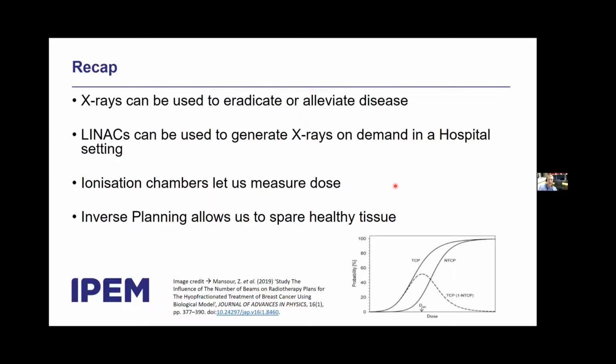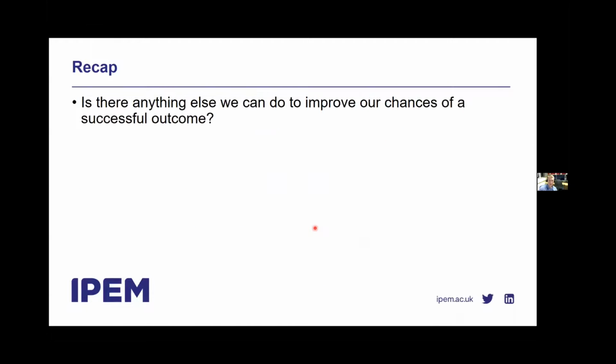But let's just recap. Okay, so x-rays can be used to eradicate or alleviate disease. All right, linear accelerators can be used to generate x-rays on demand in a hospital setting. Ionization chambers allow us to measure dose easily and conveniently in the hospital. And we've talked about inverse planning, which allows us to spare healthy tissue. It allows us to deliver beams to the target and deliver only a minimal number of beams to organs at risk. Is there anything else that we can do to improve our chances of a successful outcome?